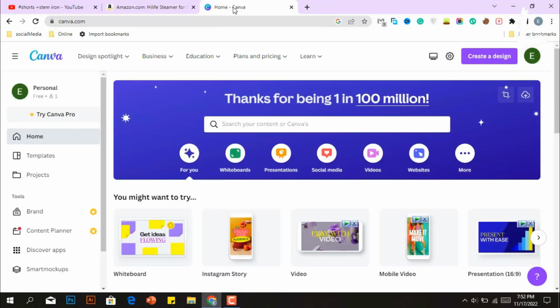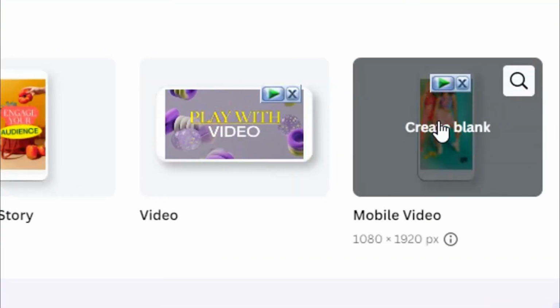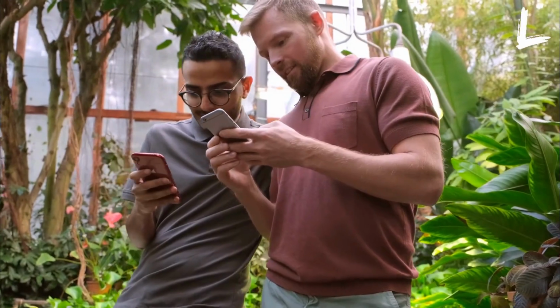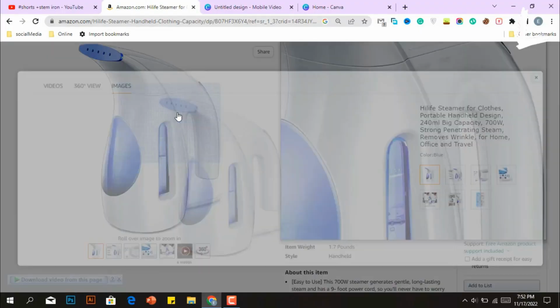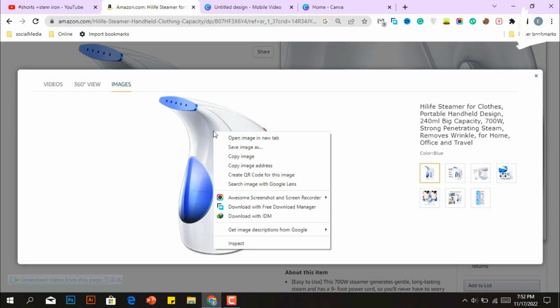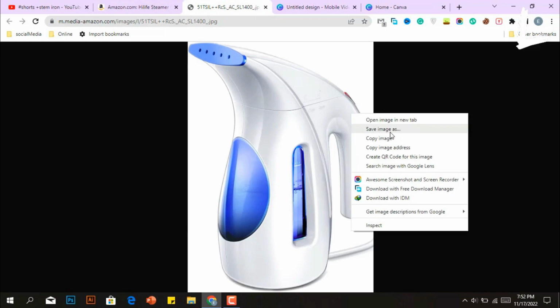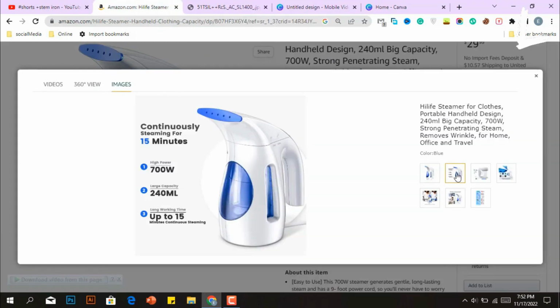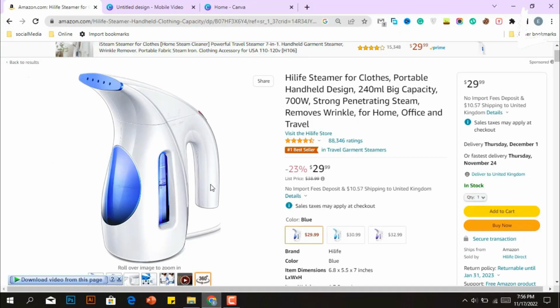To make a product promotional video, you can use the completely free online tool canva.com. You should then select a mobile video blank template, because video marketing works best on mobile devices. Following that, you need to open the product images. Then, using the right mouse button, open this image in a new tab. You must now download this image, and in the same way, you must download all of the images from here. I downloaded 4 images here, but you must download all of them.